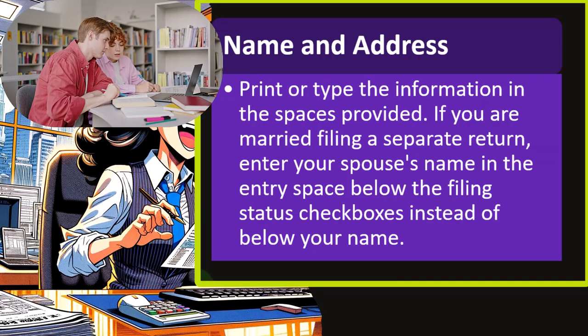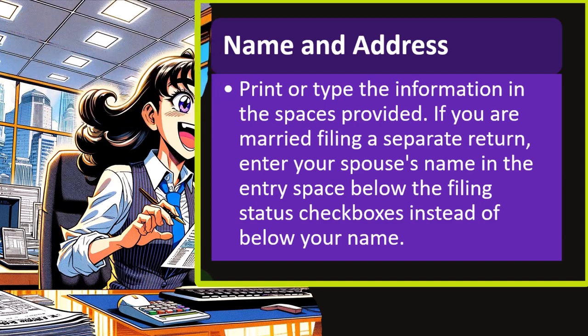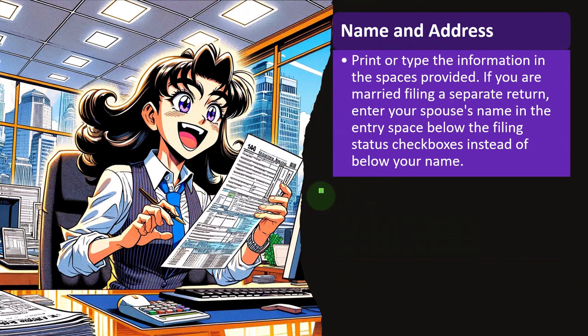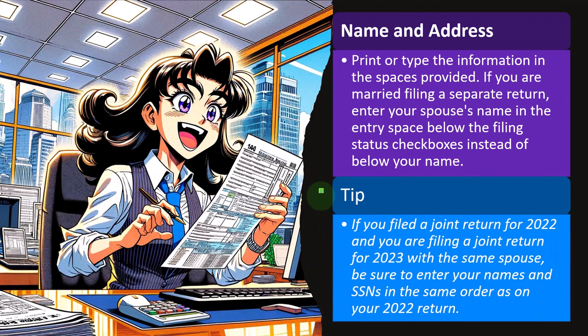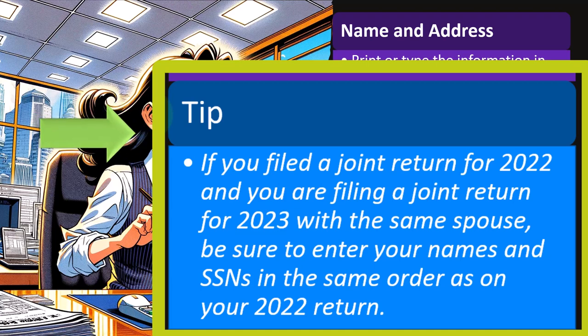And theoretically, the spouse would then also have to file a return so that the IRS knows what's going on and can kind of mirror what is happening on their side from both people that are filing a married filing separate return. So tip, if you filed a joint return for 2022 and you are filing a joint return for 2023 with the same spouse, be sure to enter your names and social security numbers, which are abbreviated as SSNs, whenever you see that, in the same order as on your 2022 return.